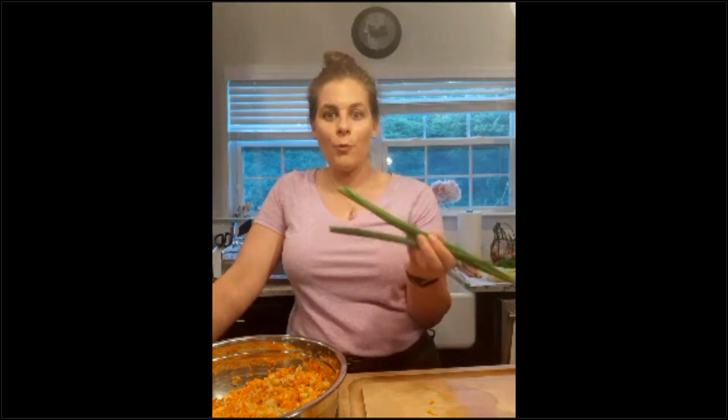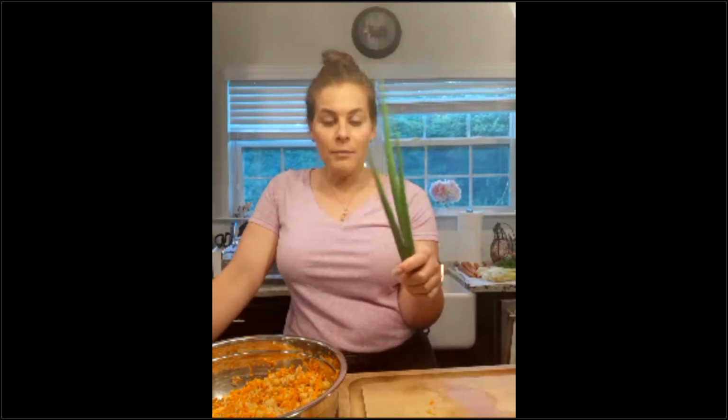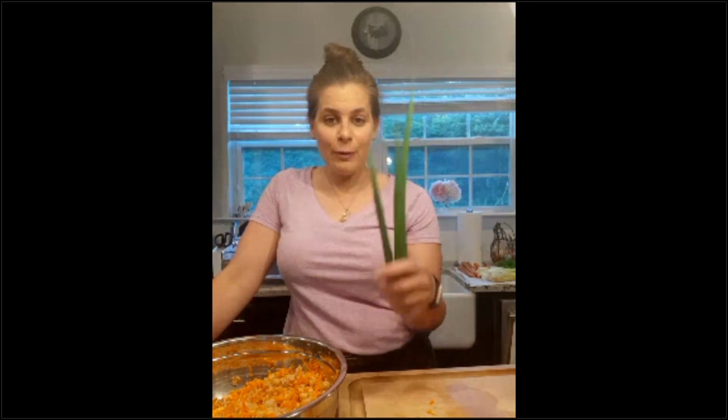So what you could do with scallions is plant them, especially now that the warmer weather is here. Plant them in your garden. They grow really well. So I haven't bought scallions probably since maybe the fall. They lasted through the winter for me, which is great.